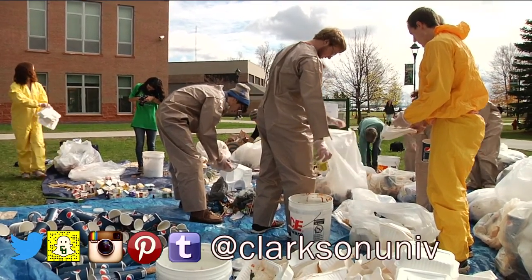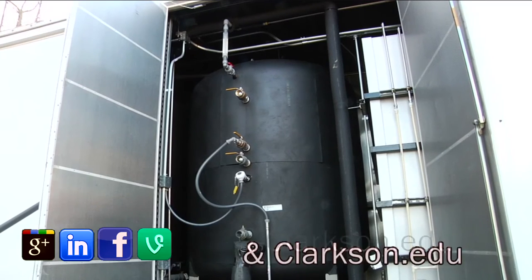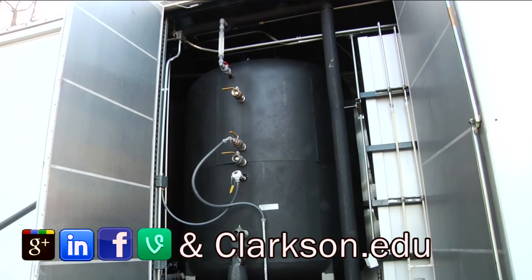If you have clean waste, then the upfront cost of cleaning your waste is not there, and that makes it even more cost effective.